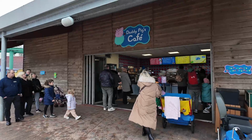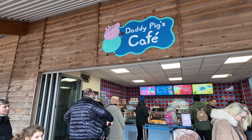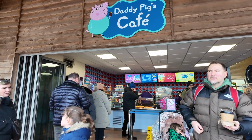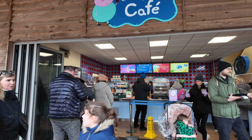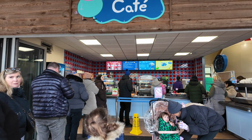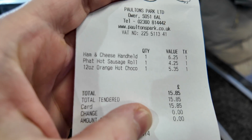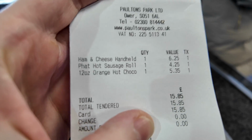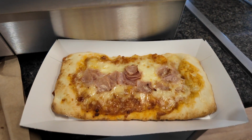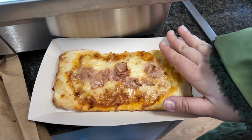Goodness me. We've come over to Daddy Pig's Cafe to see what kind of hot food and drink we can get. Just want like a toasty or a pizza slice or something like that. Cornish pasty, sausage roll, ham and cheese handheld pizza. So we've got a ham and cheese handheld pizza, a sausage roll, and a Terry's chocolate orange hot chocolate. And it was $15.85. So there's the pizza. Hand for comparison, not bad.